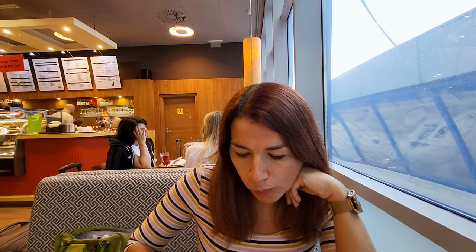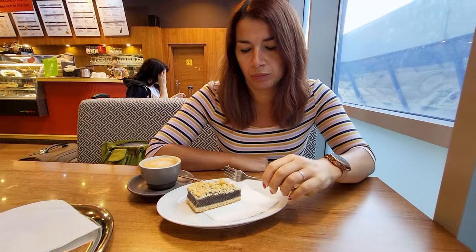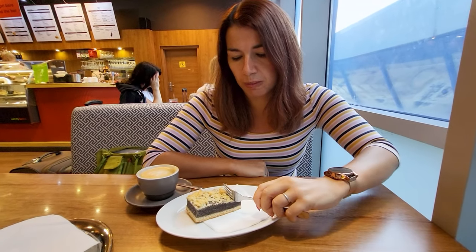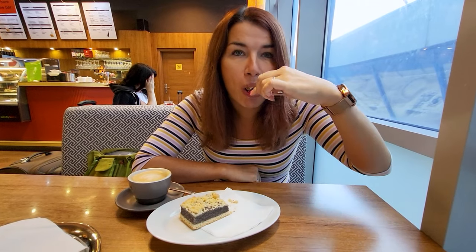Mm. You're good? Yeah, it's like the seed is all completely made into kind of a cream, so it doesn't taste like seed exactly, it's just quite smooth and it's like a filling. Is it quite sweet though? Yeah, very sweet. Mm-hmm, yeah. It's kind of crumble on the top. So we're just waiting, we're at gate 11. Fly at 10:45.